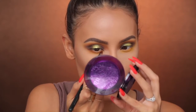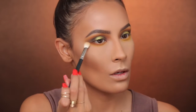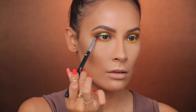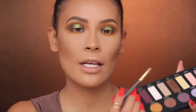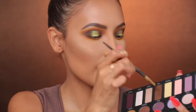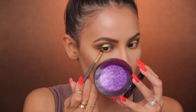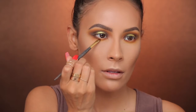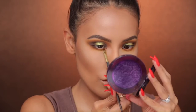run that on my lower lash line. Just like I said, just basically mimicking the crease but on the lower lash line, deepening up that outer corner, and then just keep a clean blending brush nearby to blend the edges. Now I'm going into a flatter brush and the darker brown, and I'm just going to place that right under my waterline on the outer corner and also on the inner corner.